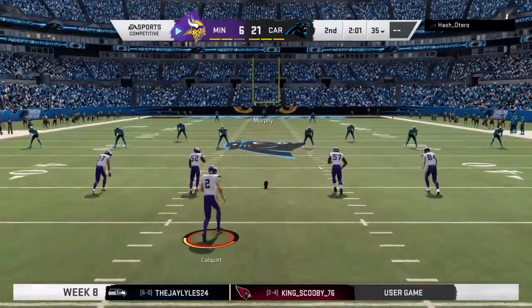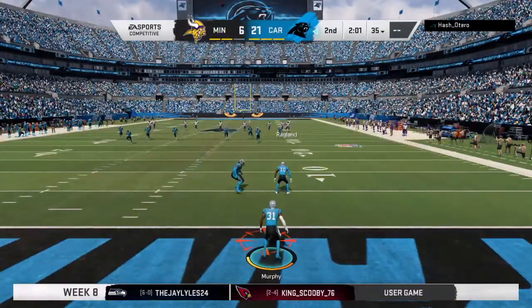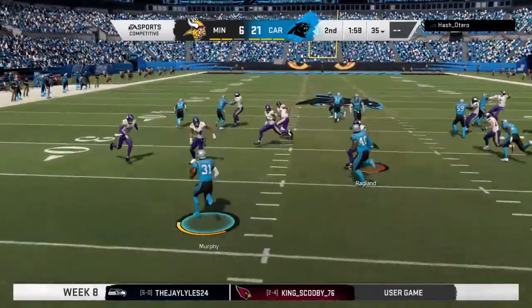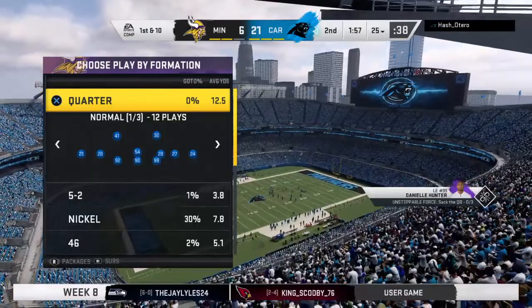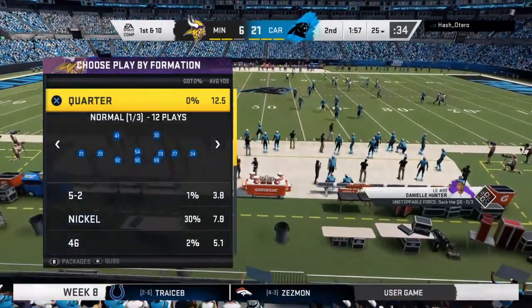Out is the kickoff unit as they run up and send this one away. This is fielded at the goal line, and not a bad return here. He gets it out to the 25-yard line. 1:57 to go in this first half.